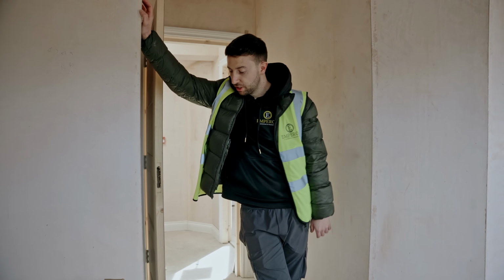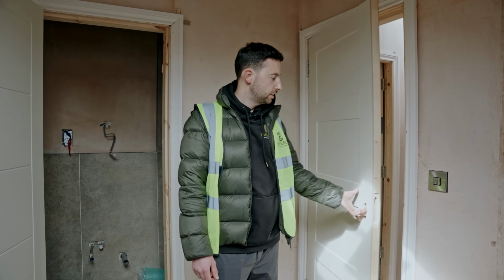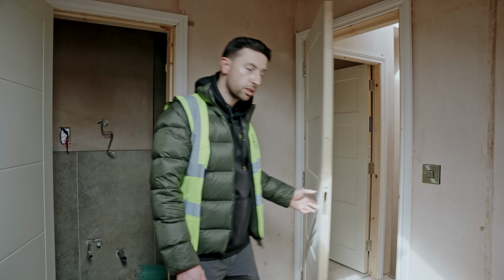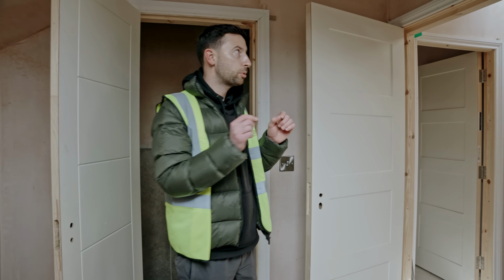Now you can see the second fix journey's on its way. Dad and Lad, Ross and Ray are doing well. So I'm just checking the fire doors that Ross and Ray, Dad and Lad have done to make sure they look good, and they do. Closing nice, a nice fit into the door frame and a nice gap all the way around.